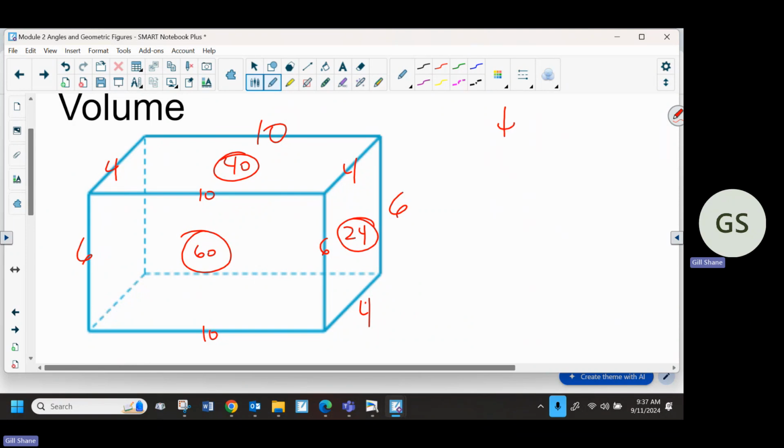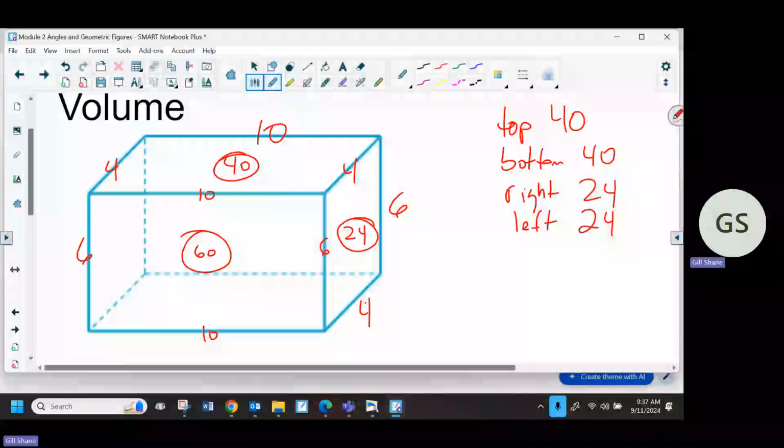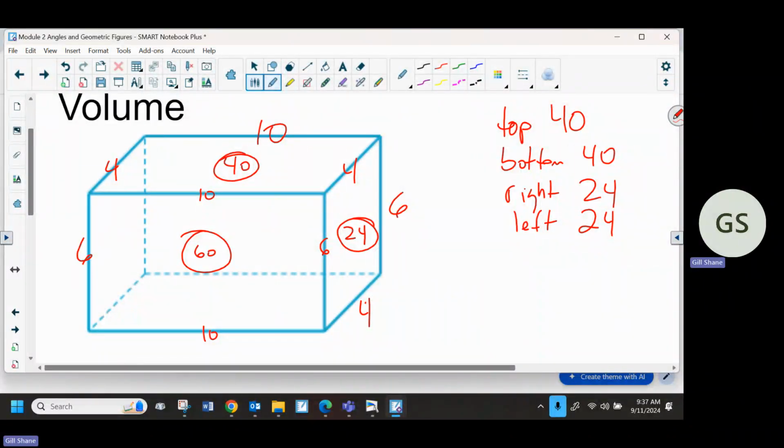So I can say top is 40, which means the bottom is 40. Right is 24, which means the left is 24. And then what have I missed? Left, right, front. Front is 60, which means the back. So that's the area of each side, each surface. So total surface area is just all those added together. So that'd be 248. 248 is what you should have gotten for surface area. So we're going to come back and do it using the formula in a second.